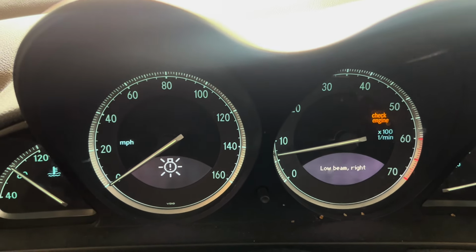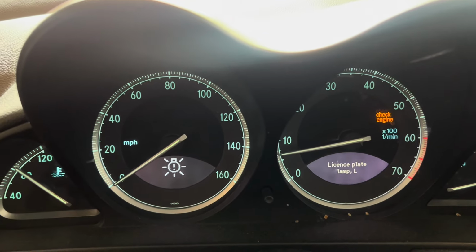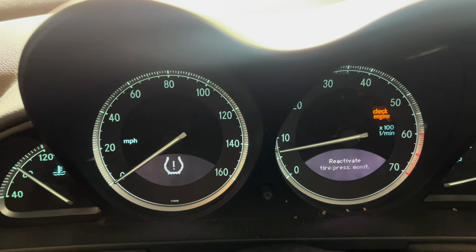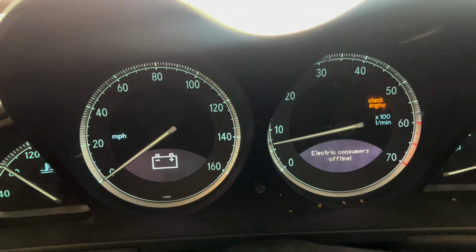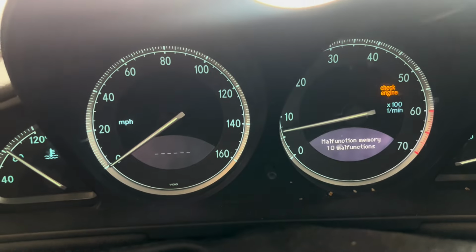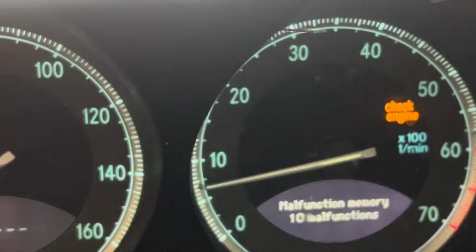Low beam left, low beam front, right. License plate left side. Front left parking lamp. Your ABC, of course. Tire pressure is not reading. And the consumer battery, so the battery in the rear. Windshield washer fluid level. All right, so we have 10 malfunctions plus the check engine light.